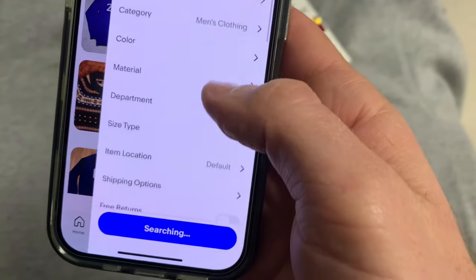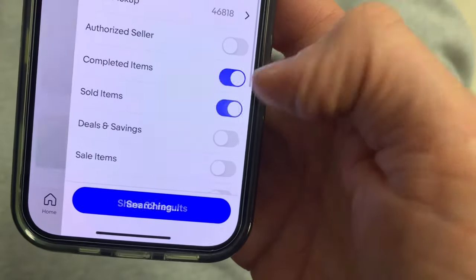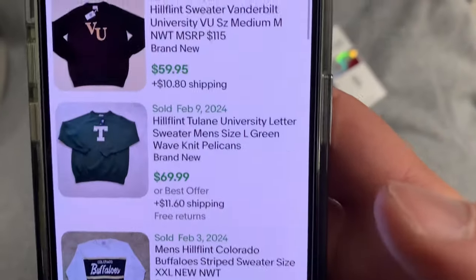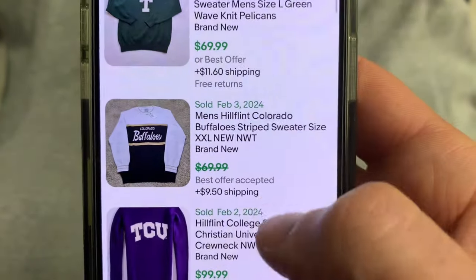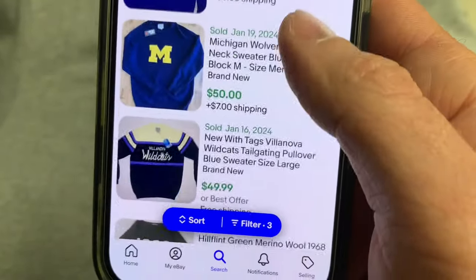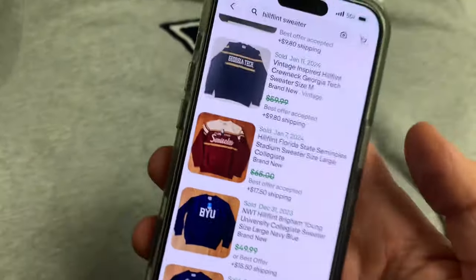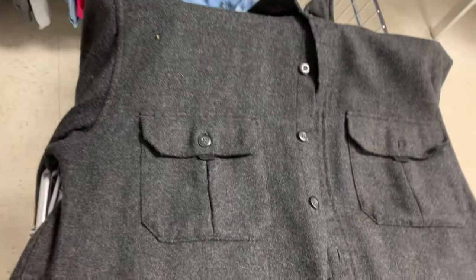We'll filter it down to new. Okay, so there's 32 available for sale right now. So let's look at the solds. And there's 28 sold in the last 90 days. Those numbers look great. And let's see what they're going for. 59, 69, took an offer for 69, 100, 43, 50, 50. Okay, so these are selling great. So I'm definitely gonna pick this up. It's gonna sell for probably 50 to 70 bucks, no problem. I don't see any Xavier ones on there anyway. Okay, so get that out of here.